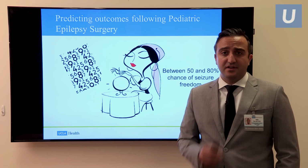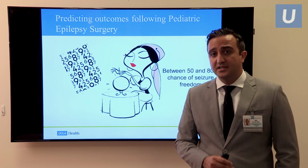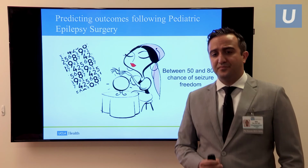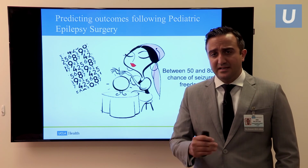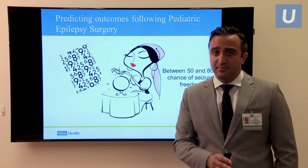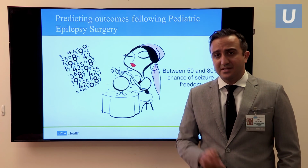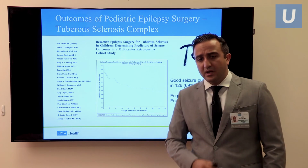So if everything lines up on our previous evaluation, the chances of removing that area of the brain and causing seizure freedom is about 80%. Now, in cases where not everything lines up and not all the supporting data are pointing to the same place, maybe closer to 50%. But these are all guesses, so these are not accurate estimates, but it's somewhere in that ballpark.